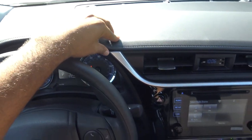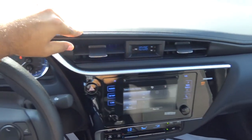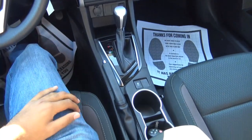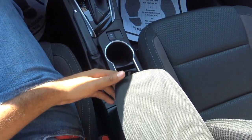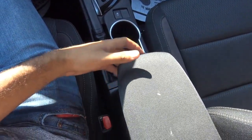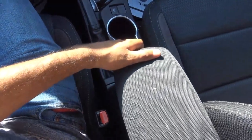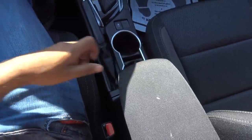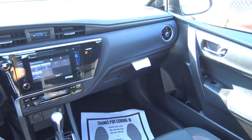Up here, it's all soft touch, and then you also do have this molded stitching, which gives it a slightly more premium vibe. Build quality is okay, but some of the interior trim and pieces do have panel gaps, and they feel a little flimsy at times. Overall, interior quality is okay in the Corolla, but it certainly can be better.